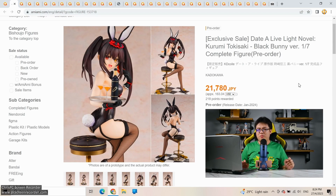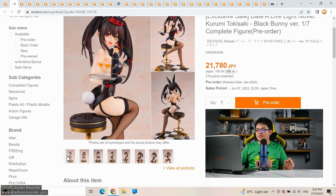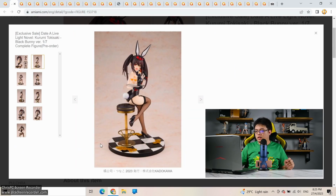Up next, another Tokisaki Kurumi figure. I've lost count how many of them. Well, not as many as Ram and Rem, but still a lot. This one is Black Bunny version, 1/7 scale from the Date A Live light novel, specifically, going for 21,780 yen. That is actually a pretty fair price for a 1/7 scale figure with kind of a unique base and that brass tool over there.